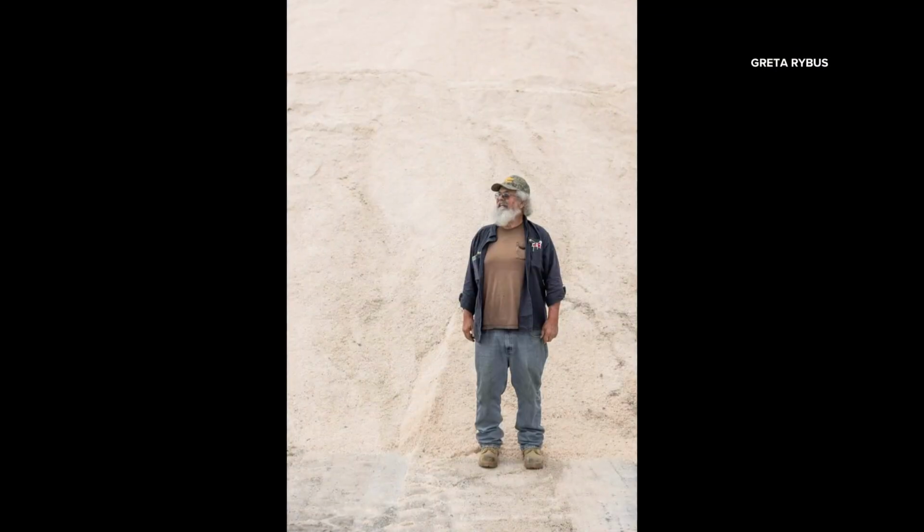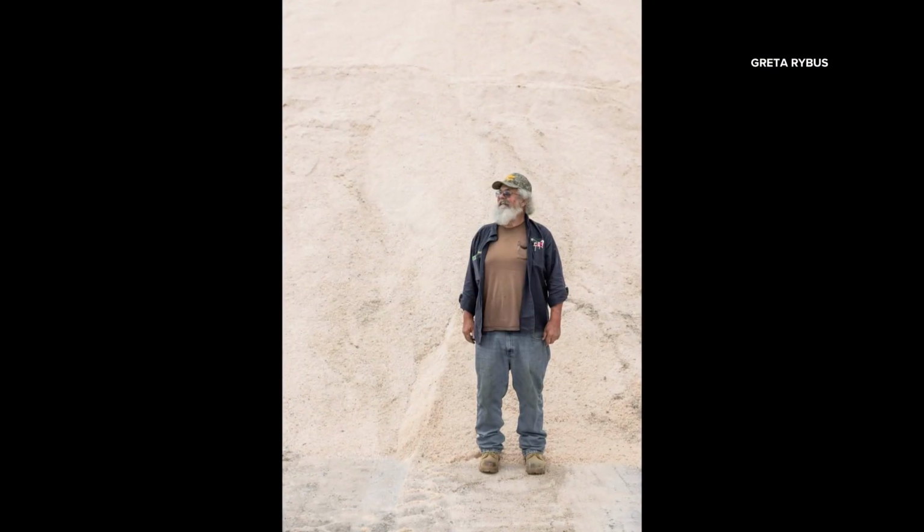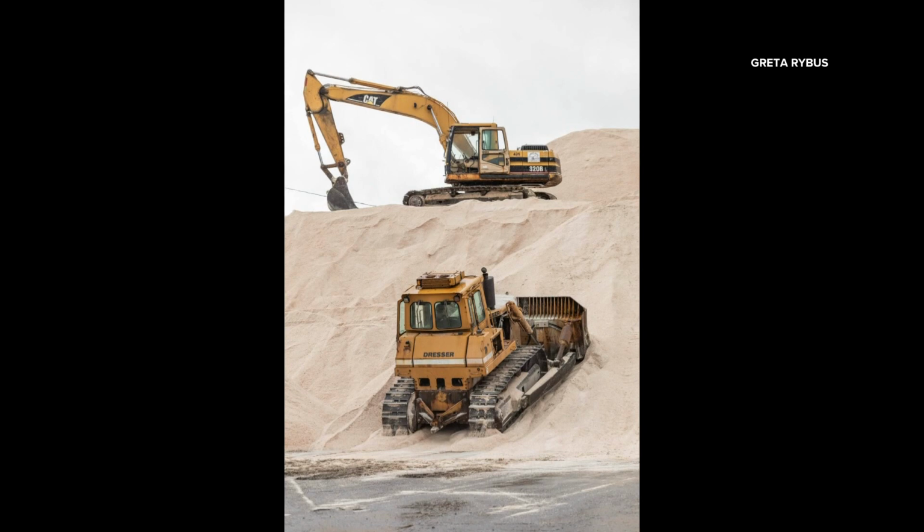And as a photographer, she was very interested in the strange textures and shapes and colors that, in a photographer's eye, look like something out of the Sahara. They don't look like something that you'd see in Maine. So Greta spent some time shooting with the permission of the Morton Salt Company, which, as in table salt, you know, the yellow umbrella girl, one of the largest suppliers of road salt in Maine.